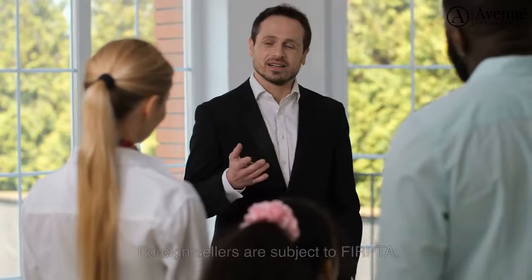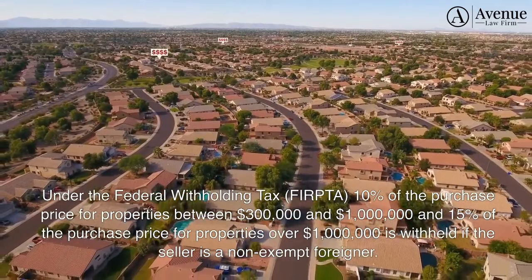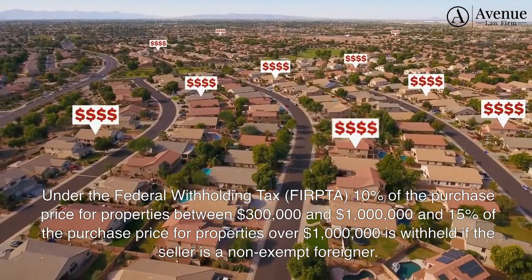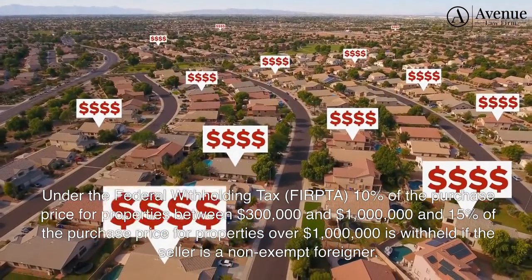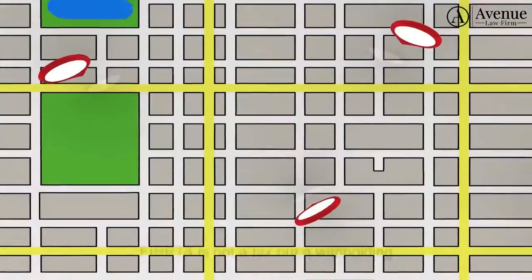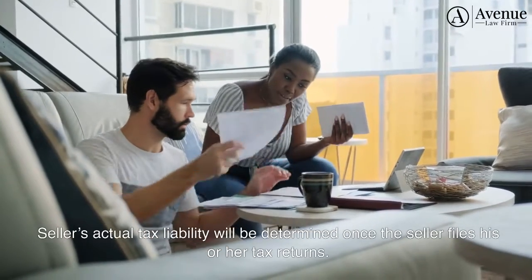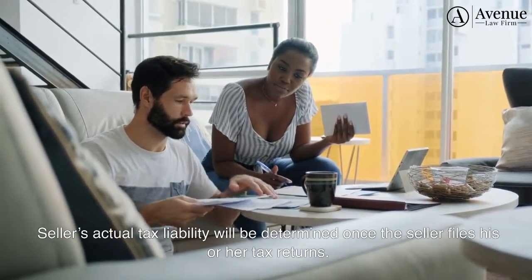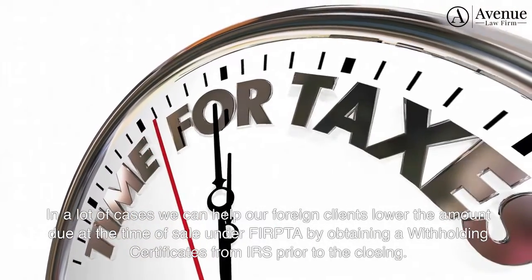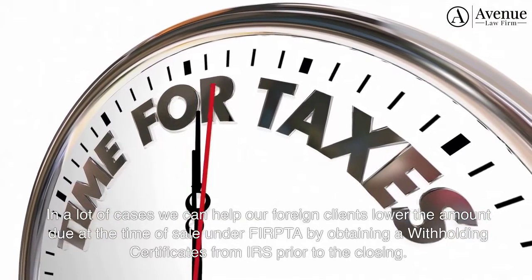FIRPTA. Foreign sellers are subject to FIRPTA. Under the federal withholding tax, FIRPTA, 10% of the purchase price for properties between $300,000 and $1 million and 15% of the purchase price for properties over $1 million is withheld if the seller is a non-exempt foreigner. FIRPTA is not a tax but a withholding. Seller's actual tax liability will be determined once the seller files his or her tax returns. In a lot of cases, we can help our foreign clients lower the amount due at the time of sale under FIRPTA by obtaining a withholding certificate from the IRS prior to the closing.